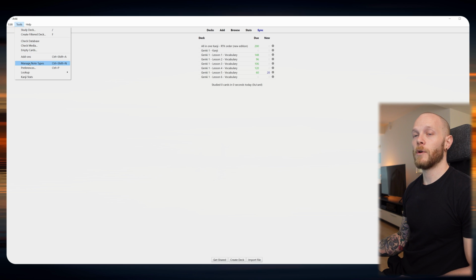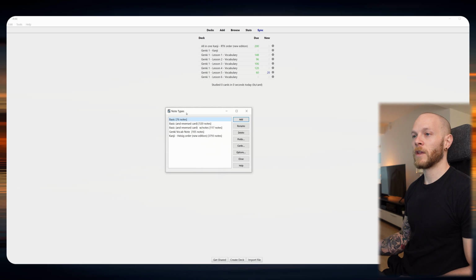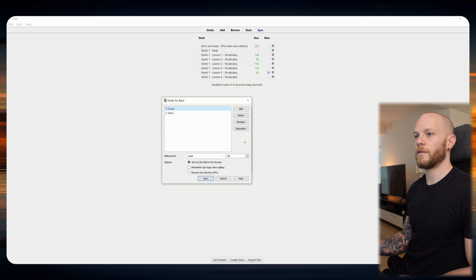If I go over here to manage note types, this will get us most of the way. So note types are here, and as you can see, each of these is a different note type, and those note types have notes. So this is where things get a little confusing, but I'll try to walk you through it. Each note type has different fields. So for the basic, if I go here to fields, it has front and back.